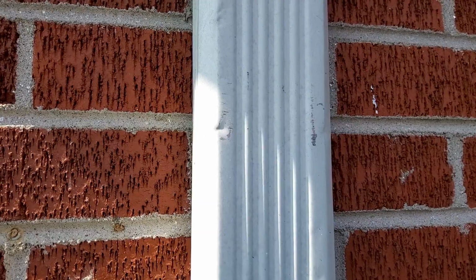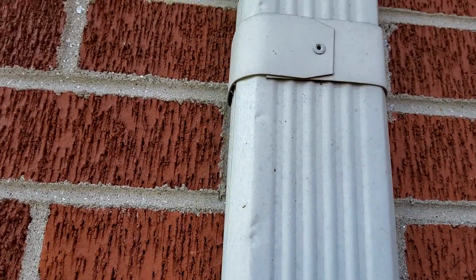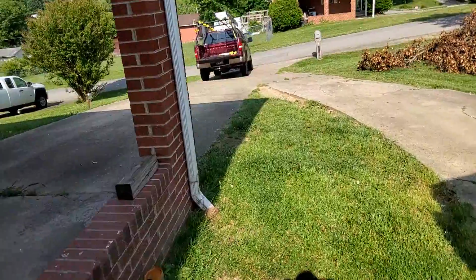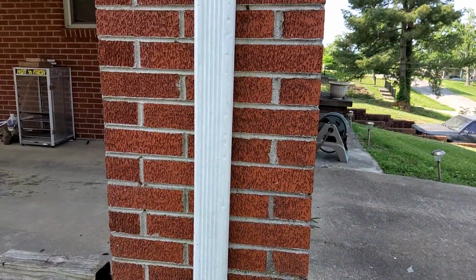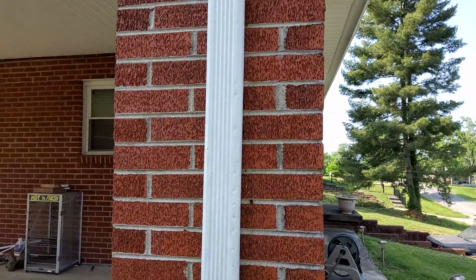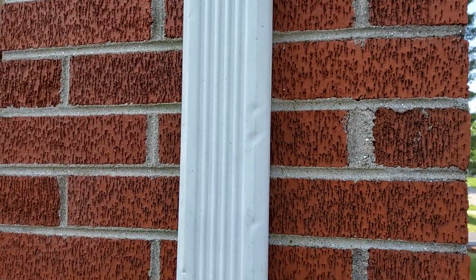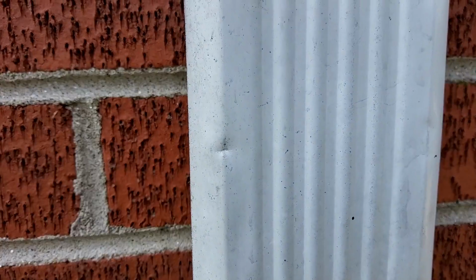But we have these little horizontal lines and little tiny dings. These are not hail damages. And this is, you can see how much there is going up these downspouts. This is happening on all 4 downspouts. You can see, again, a little horizontal cut there.